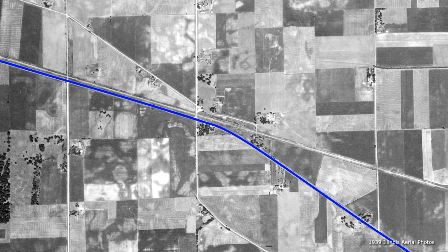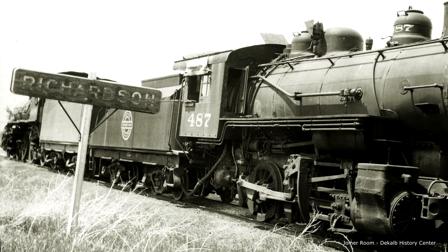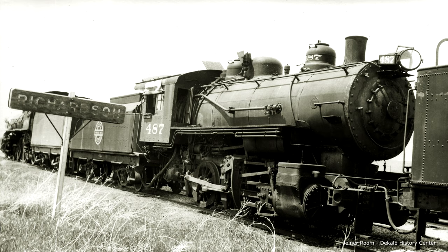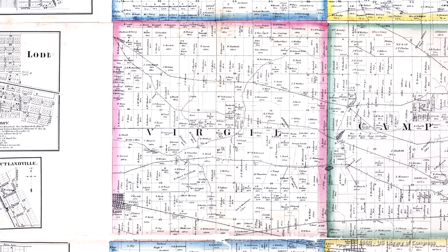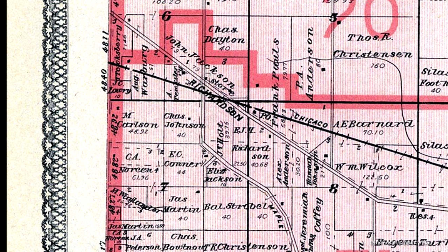The community of Richardson was a relative latecomer in Virgil Township and only sprang into existence with the coming of the Chicago Great Western in 1887. It was very likely named for James Asa Richardson, a prosperous local farmer from Vermont, who held a large amount of property in the area of the town where the station was to be situated. And so this may have been something of a vanity station, so to speak. But it nonetheless served the freight and travel needs of local farmers between Virgil and Sycamore for more than 50 years.